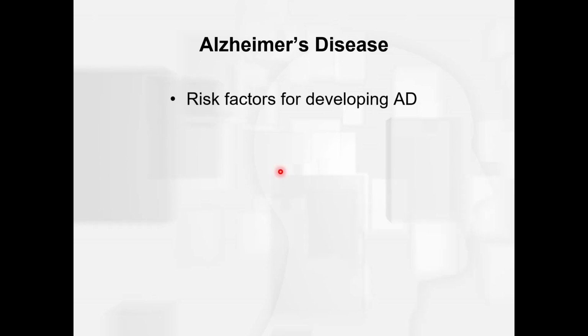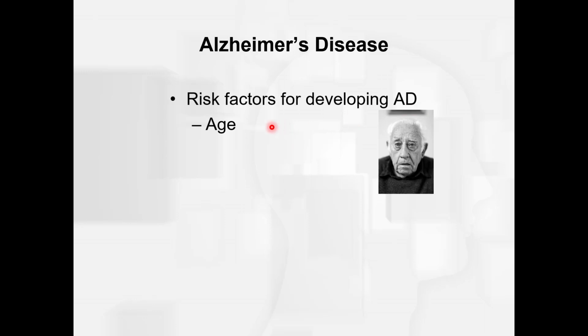So now we're going to talk a little bit about the risk factors for developing Alzheimer's disease. And age is probably the single greatest factor. And unfortunately, there's really nothing we can do about that. We talked about how after the age of 65, the risk of dementia increases exponentially.